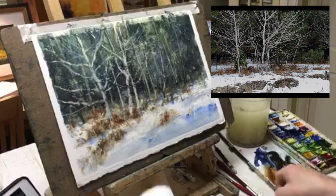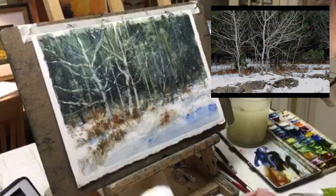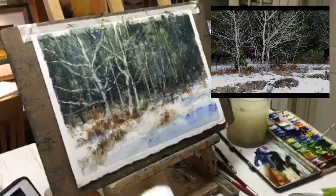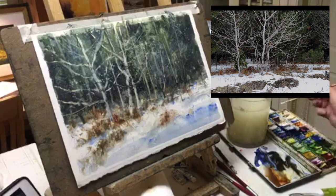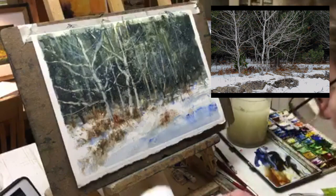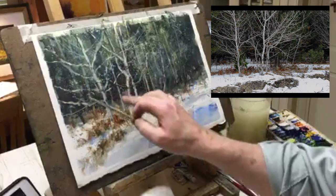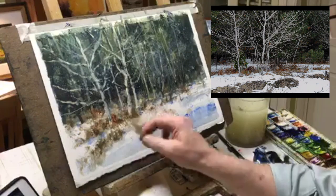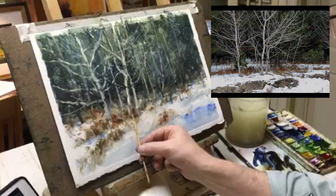So I have a couple other things that I want to portray with the gouache. And I've added the raw sienna in with it, because warm colors will come forward and cool colors recede. So I want these birches to come forward. So I'm going to see what this does. I'm going to lay this down just a little bit. You can see that that warm color really makes this come forward. I'm just laying down the brush, and I'll hit it here and there just to get the sun.